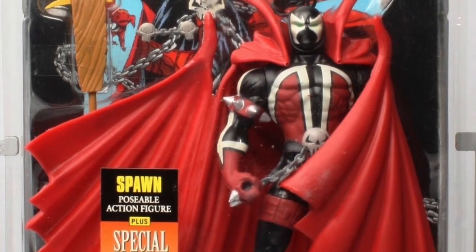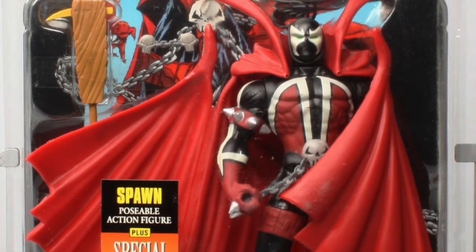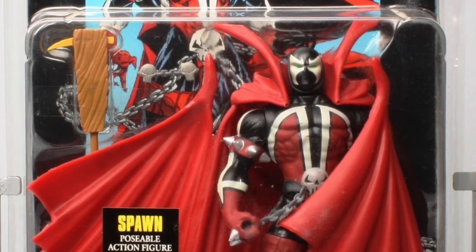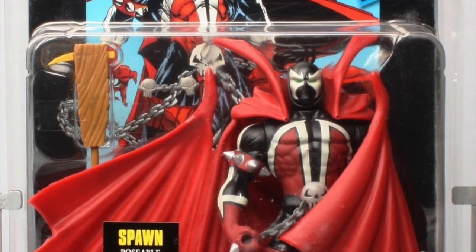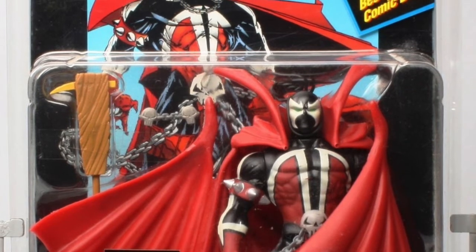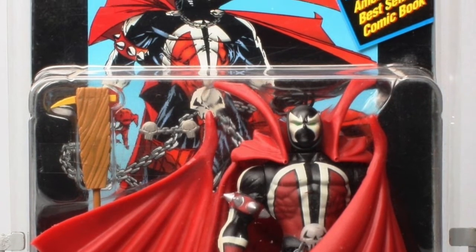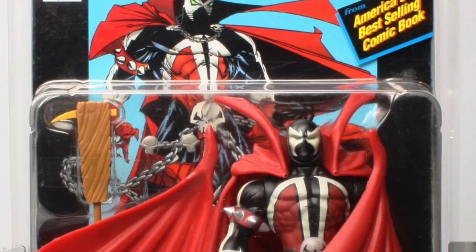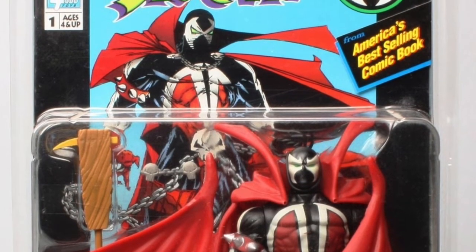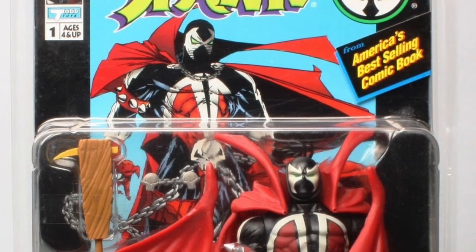A lot of people point to this piece, and this is a great piece to point to. It's the very first Spawn figure from Todd Toys, which then became McFarlane Toys. It really broke the system, if you will, by offering a lot of detail, a lot of deco, a lot of articulation that wasn't available. And a lot of folks point to this as the very first adult collector action figure that was made available at mass.